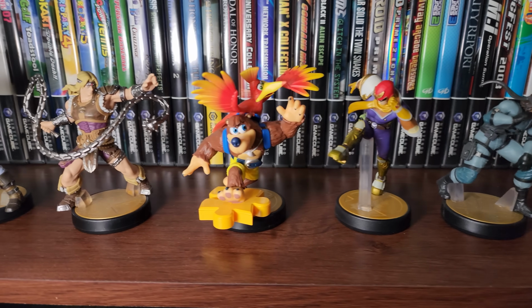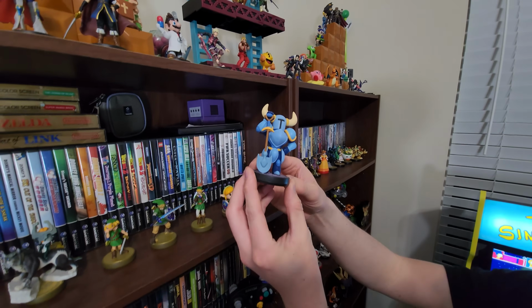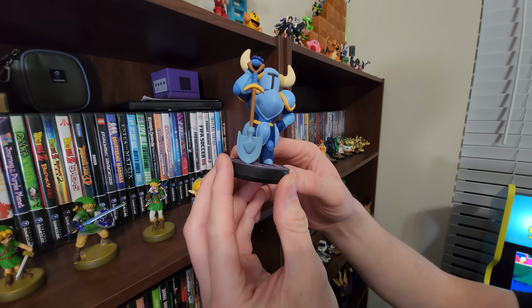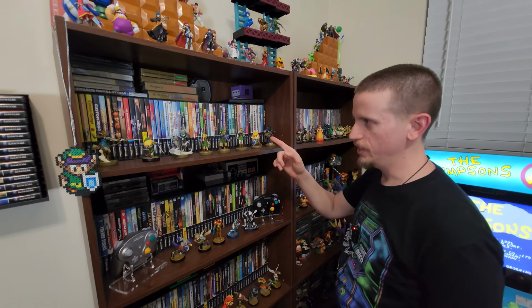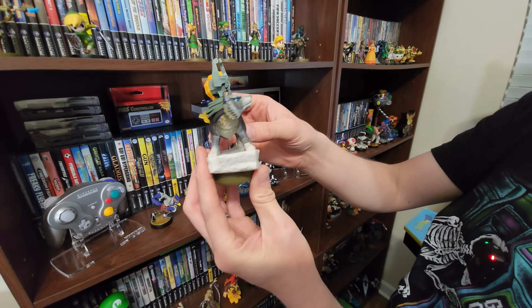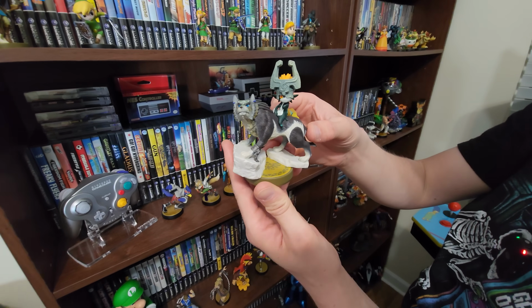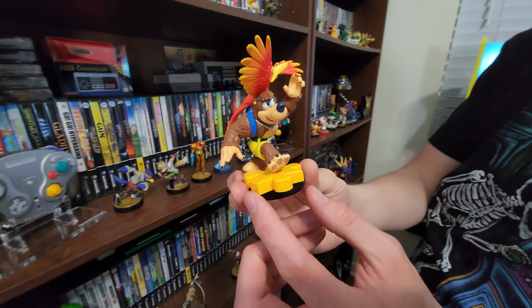Okay, Shovel Knight. Shovel Knight is definitely one of my favorites because it's one of my top indie games, so that is a really awesome one to see. Another would be the Wolf Link, which I unfortunately sold mine recently, but I really love this one. The level of detail is just stunning, especially on the wolf. I like that he's on top of a Jiggy.